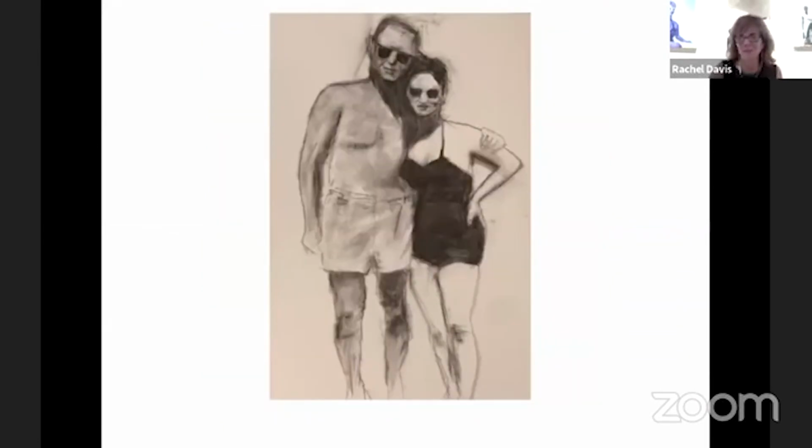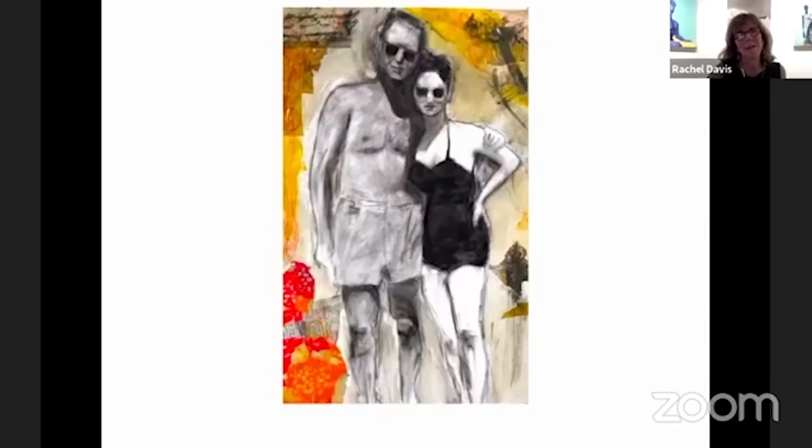So this is the first version of that one. And it's all charcoal. And I just loved painting their faces. I mean, again, I felt so close to them doing this. And I wasn't quite getting the faces right, but it was really fun to try. It was just a blast to try. And then I don't think you saw this version, Bibby. Wow.